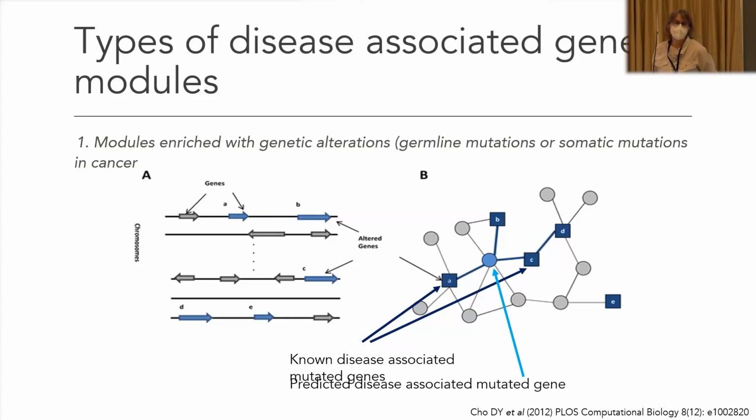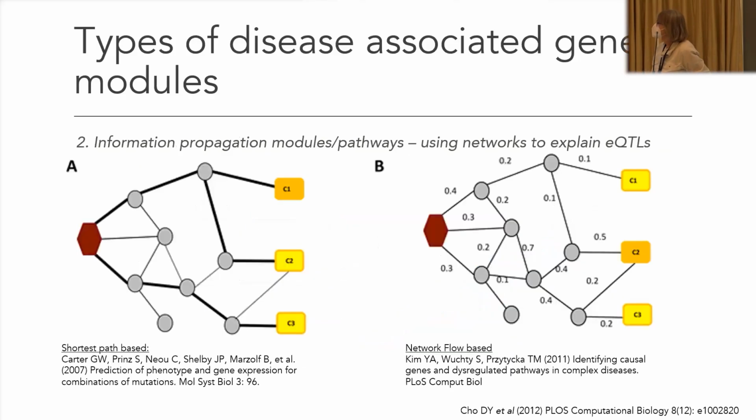I just want to move on to a different type of models. These models I would refer to as the information propagation models. So what we have here now, the setting is quite different. We have information about association of mutations with phenotype and, like we say, expression level.